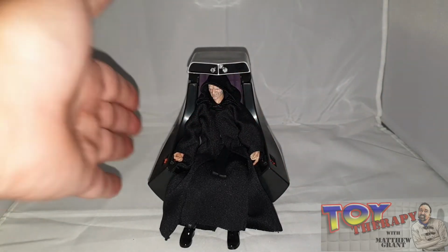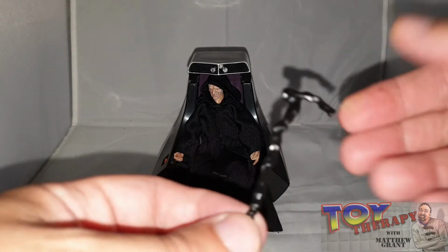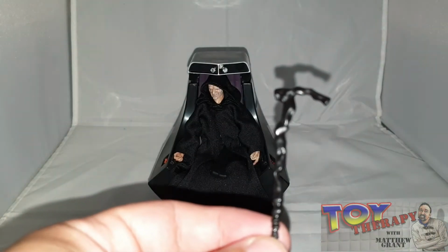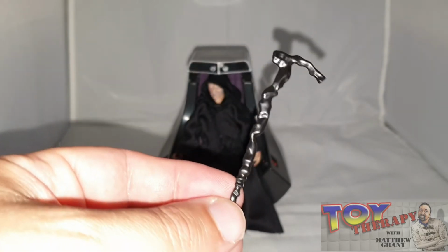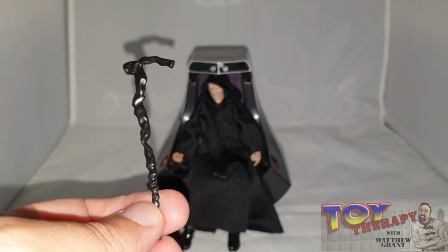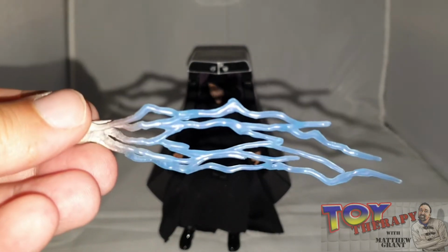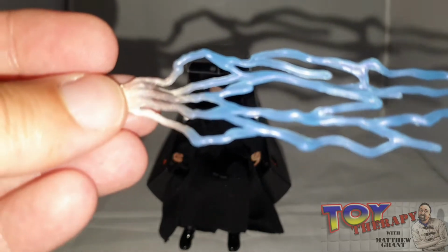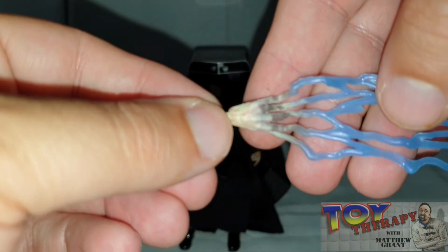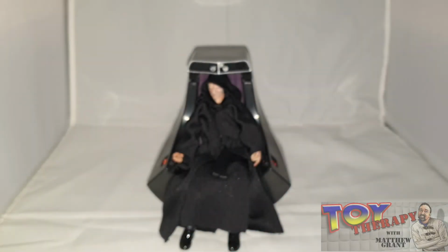Before I get to him, I'm going to go through a few of the accessories it comes with. Okay, it does come with a cane. Let me try and get a better shot. There you go. Just a nice cane, very simple, and that is lovely. Really like that. And as well, it does come with the Force Lightning hands, where he was going after Luke. That was quite cool. The blue and the detailing there is really nicely painted, well put together. And you get two of those as well.